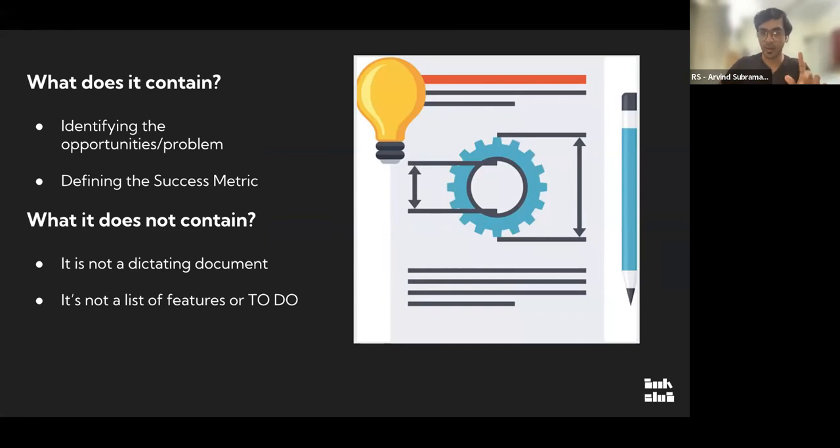What is the problem statement they're going to solve? What is the opportunity ahead that we as a company are going to go and get? And define the success metric. If we reach that destination, what's going to be that outcome? What's going to move the bottom line and top line of a business? That's all a PRD contains.